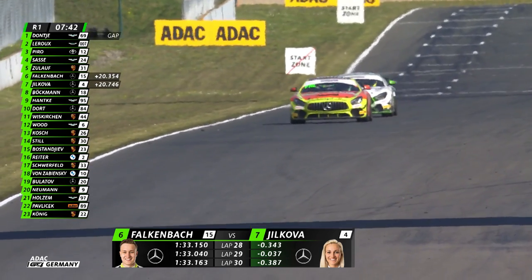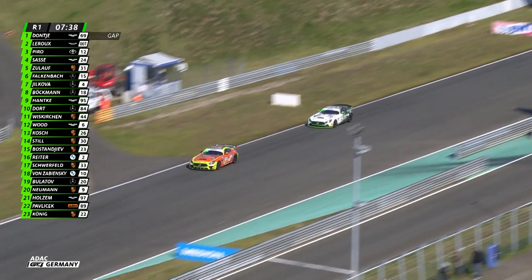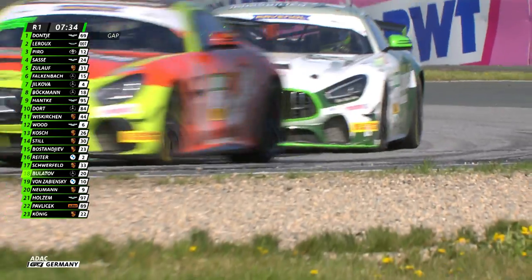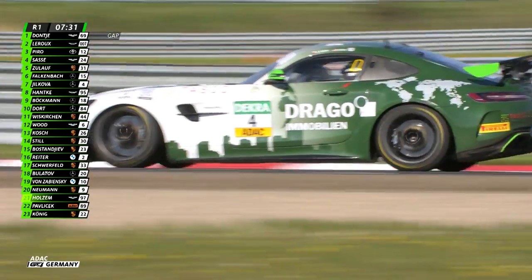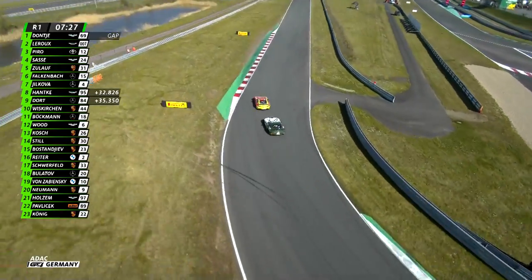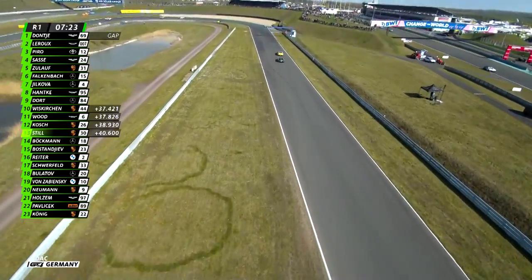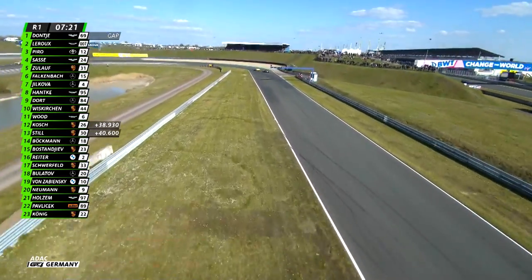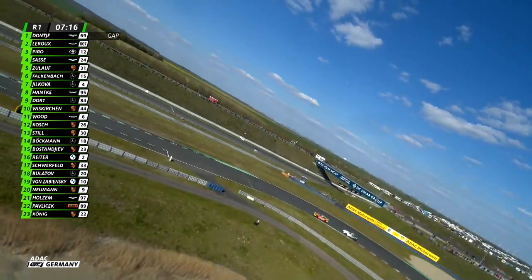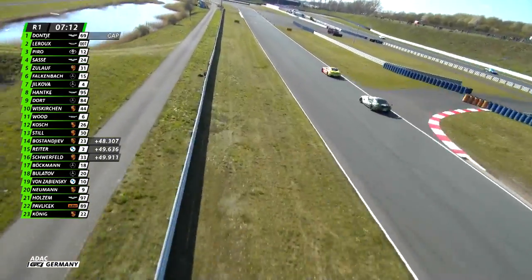And Jukova, though, looks very eager. Identical cars, as we already said. Look at them cut across the curbing, bouncing the Mercedes AMG up around the hotel turn. And taking a different line, so Gabriela Jukova just holding a tighter line through the hotel corner up toward Hasseröder, under braking, and then it's the big 180 back down towards the turn four. And still Falkenbach leading the way.